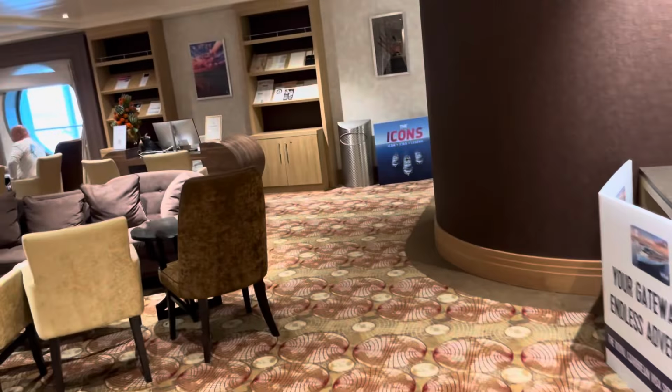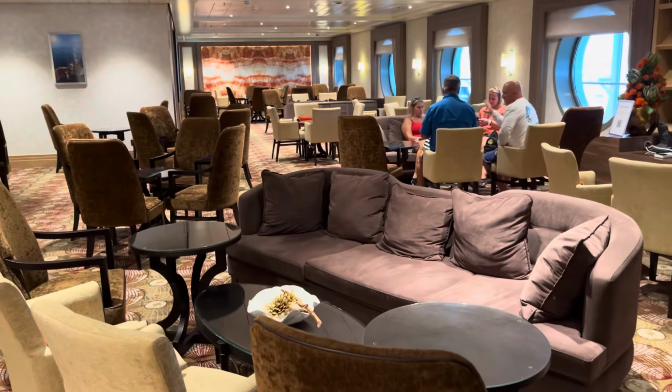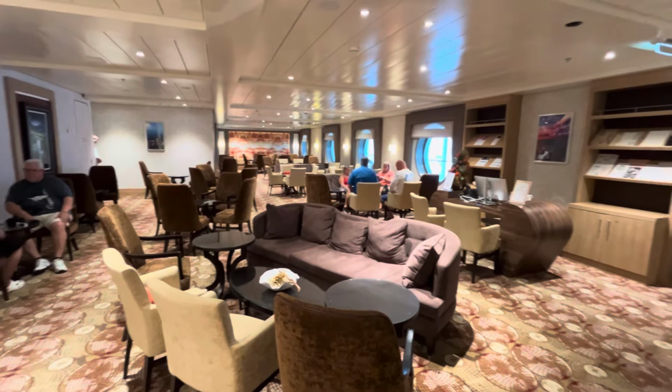There is your Crown Lounge, newly renovated, newly relocated here on Utopia of the Seas. Expect more of the same, just like this, on Wonder of the Seas.